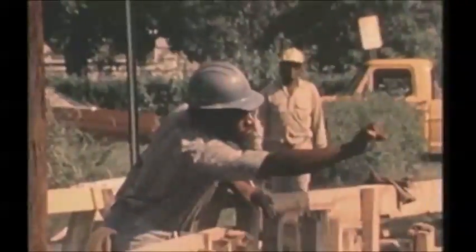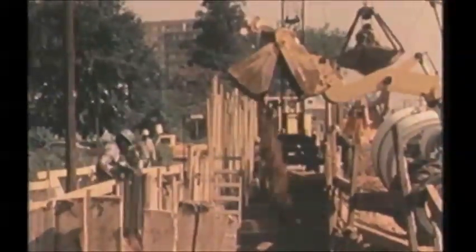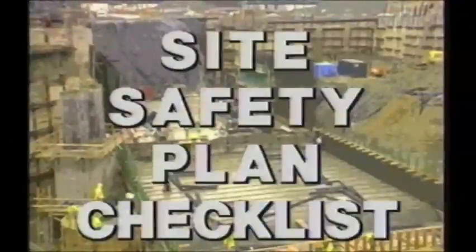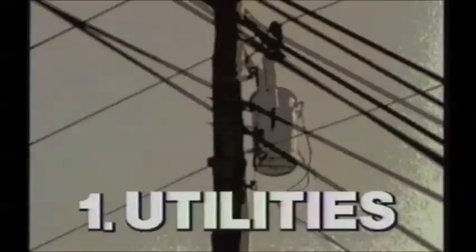Let's say you are responsible for safety on a trenching project. What do you do? What should you look for? What's in your site safety plan? Site safety planning begins long before you excavate. Let's use a checklist to consider 8 elements that OSHA requires and that would be included in a good trenching site safety plan. 1. A plan for dealing with utilities, gas, sewer, electrical, and other lines.